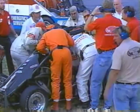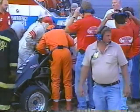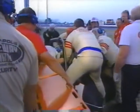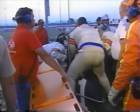We are in our precautionary mode here. They have the backboard out for Jeff Hunt, but he is wide awake and he's talking to the doctors. They've got the neck collar in place, or they're preparing to put that on him. They've not taken his helmet off yet. They're obviously being very, very careful because that was a heck of a ride. But he is wide awake. He's fully conscious and appears to be fully alert, and he's talking with them about where it hurts, basically. The car is a mess, but it looks like the driver is going to be okay. They're going to take him to the emergency care center on the grounds, evaluate his condition, and then make a decision about whether they need to transfer him over to Methodist.